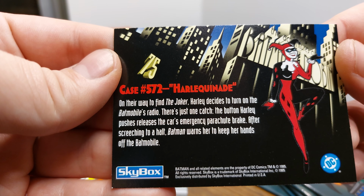All right, more Batman and Robin, tension in the air. There's Batman with his cape flying around. Batman fighting the Joker. I'd be a lot more impressed with this if the printing was better. Batman getting shoved.